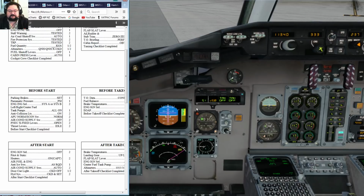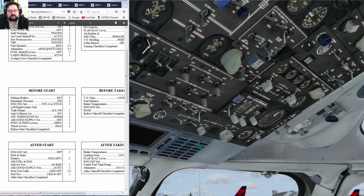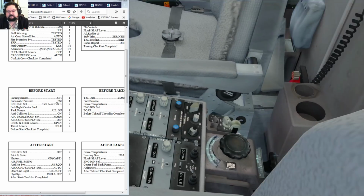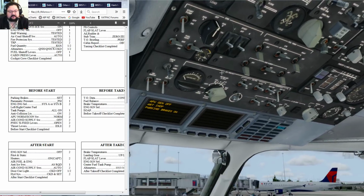Start checklist. Engine ignition is turning off. Unlocking gear. Pitot static is on RAT. Tow truck disconnected. Heaters live has been removed, not required. Air conditioning supply is on. Door light is off.